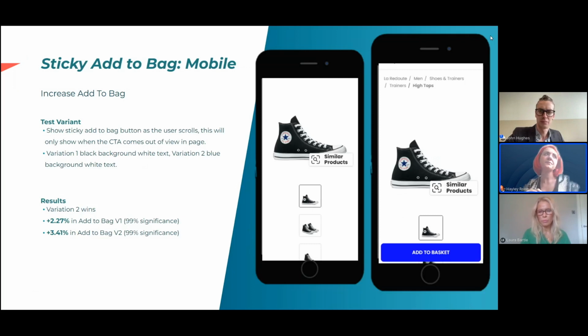We actually tested 2 variations here. So a black CTA was variation 1. And then variation 2 was this Google Blue, which we wanted to try out just to look at that difference in colour. But you can see here, variation 2, which was that blue CTA, was the big winner. So plus 2% in add to bag for V1, which was the black, and then 3.5% for add to bag for V2. And reached high significance across both. But it definitely seemed to be that the blue, brighter CTA is something that users were more inclined to interact with. So I think this is one we're going to be rolling out to the site, isn't it, Laura?